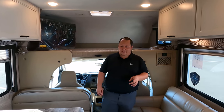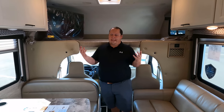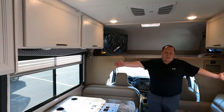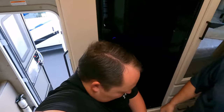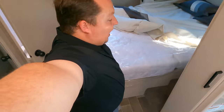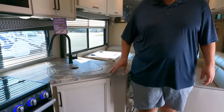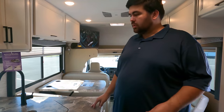Now it's time for three things we love about this motorhome. I'm going to go first. The cabinetry and the colors. This is small, but it still feels spacious. Not only that, the way they designed this, me and Will are able to get by each other and walk around. It's very nice, even though it's small and compact. The way they did it is very, very nice.